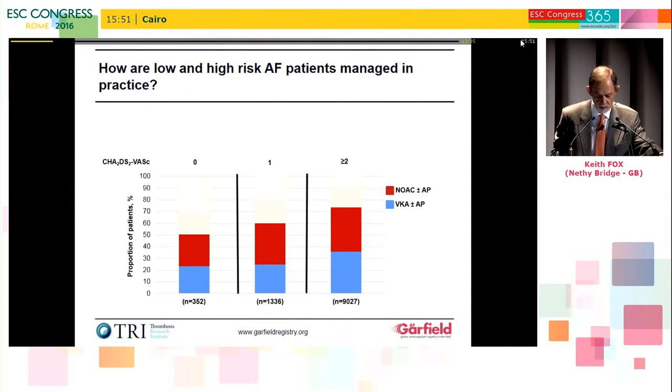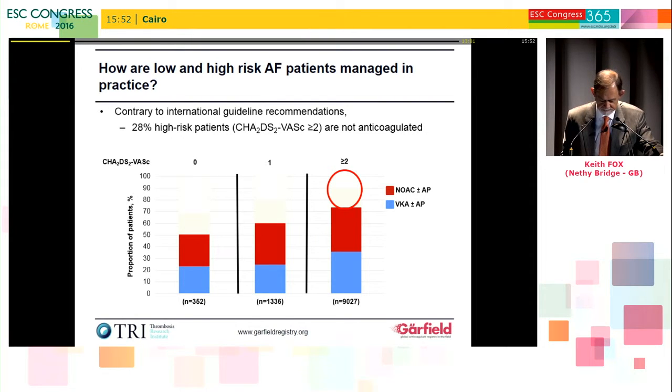So let's look a little bit more closely at the low and the high-risk patients and how they're managed in practice. And you've heard from John about how these are characterized and defined. In the left column, you will see that these are very low risk. These are CHA2DS2-VASc of 0. This is CHA2DS2-VASc of 1, and this is 2 or more. So nobody would dispute CHA2DS2-VASc 0 being very low risk. But some interesting findings. Those with higher CHA2DS2-VASc, clearly indicated by the evidence and the guidelines for anticoagulation, 28% are not anticoagulated in practice. Now we remember, in this important large program of GARFIELD, the decisions on treatment were based upon clinical judgment. They didn't require a risk score.